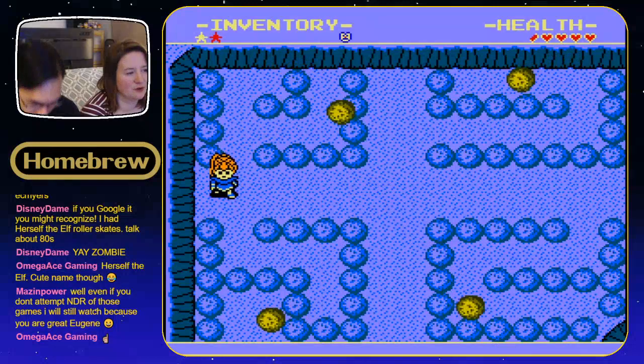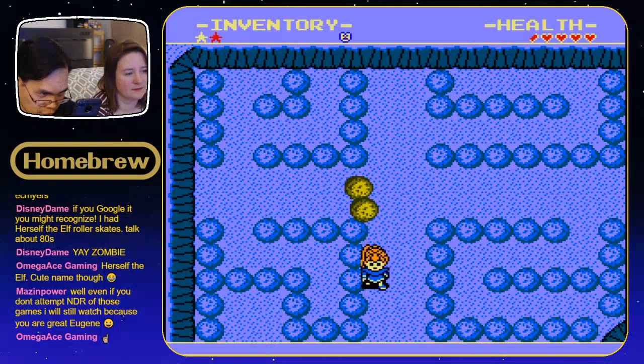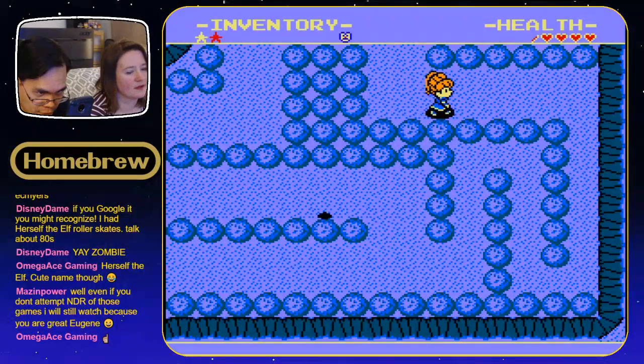By the way, I'm shooting the walls as I approach here just to see if there's any. Huh. So these are books. Herself the Elf, a series of books, I guess? Look at this.